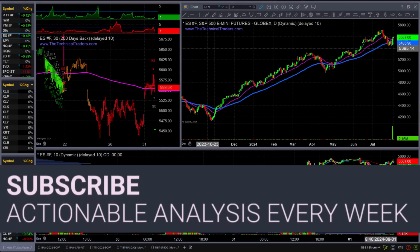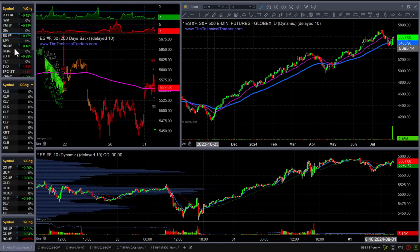Taking a look at the charts, equities are positive this morning. We do have stocks up, bonds up, dollars up, gold's up, silver's up, the oil is up. So we are definitely seeing money flow more or less into assets across the board. People are moving from cash into potential ways to make money.